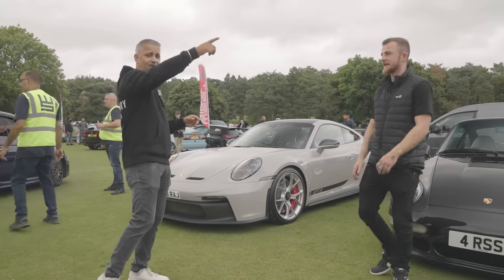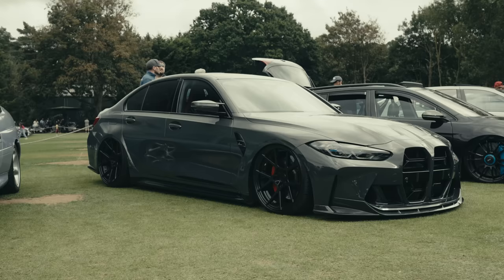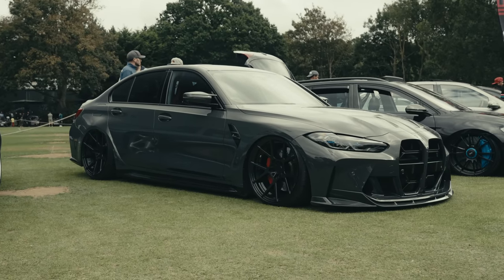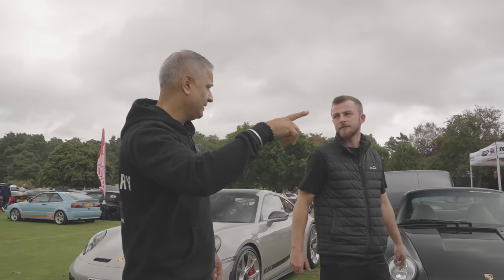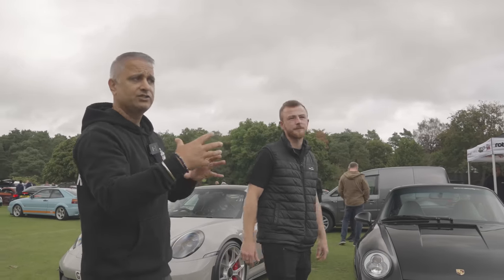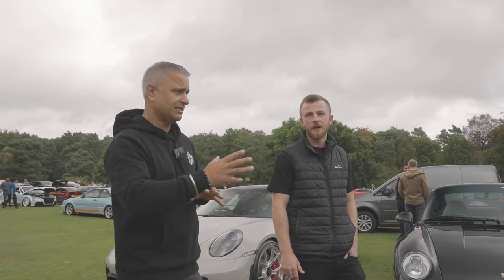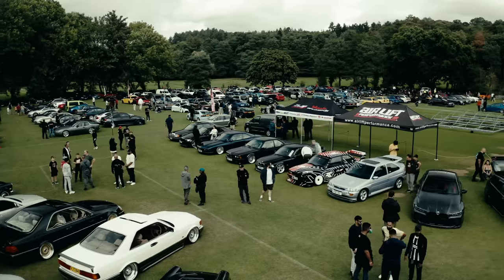And over there, which we forgot to cover, is our shop G82 M3, which Palms bought today, and that's on Airlift Performance, Straight Form wheels. Are there 20s on that? Yes, 20s. And Palms just changed the front grille only recently to the CSL type grille. So that's a quick overview of the cars. Quite a few cars here today, right?